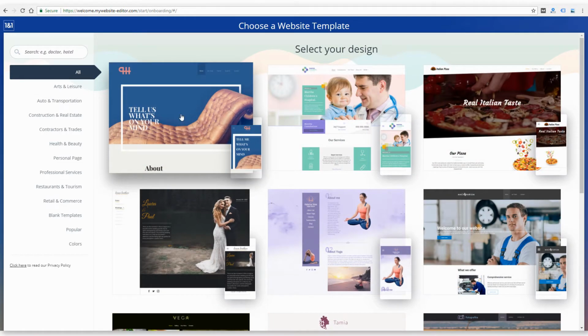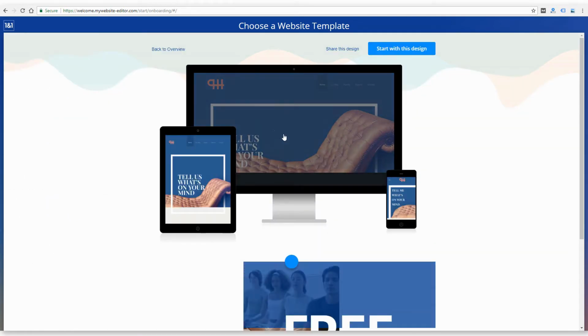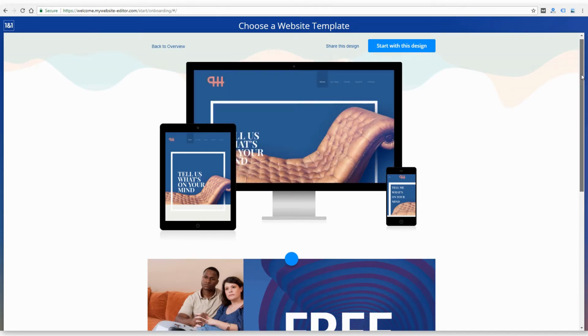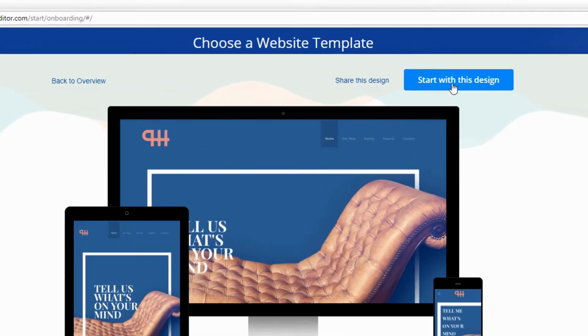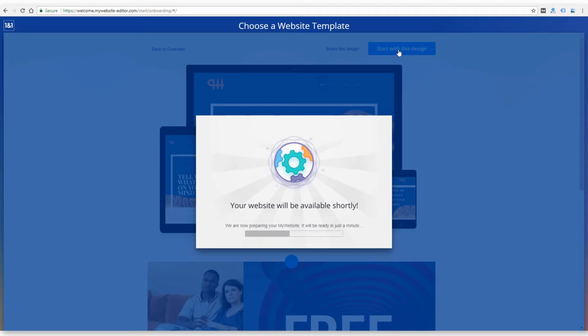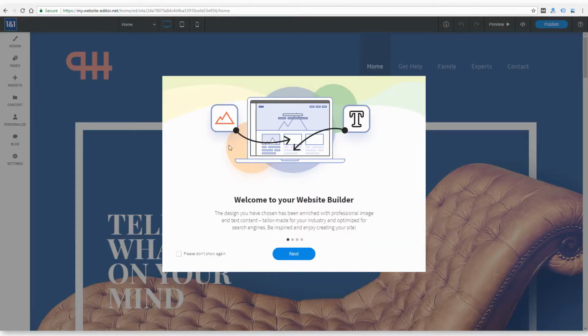So I'm just going to go ahead and choose one of these. If I click on one, they show the different versions, tablet and mobile. Some free images are included, some stock images. So I'm going to click Start with this design, and then it says it's preparing the website. So there's a little tutorial that pops up for the first time.